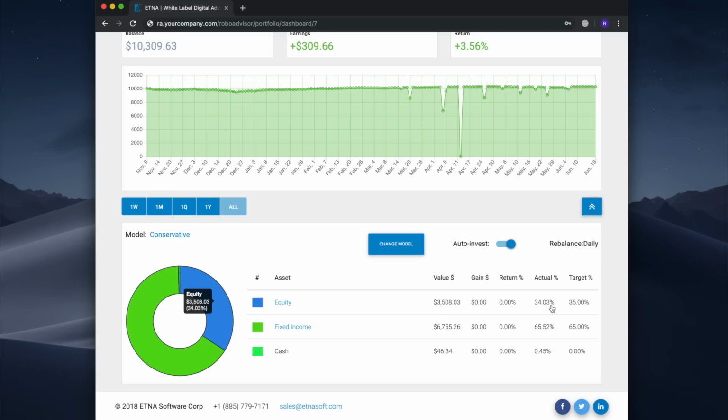So if the equity portfolio depreciates because of some market drop, the actual number will be lower than the target, or higher if the market increases. And as you can see, we have a little bit of cash, and during the next rebalancing, this cash will be invested according to the investment model.